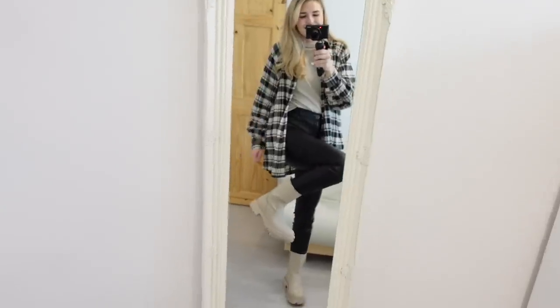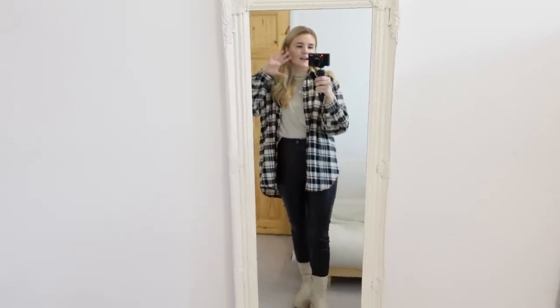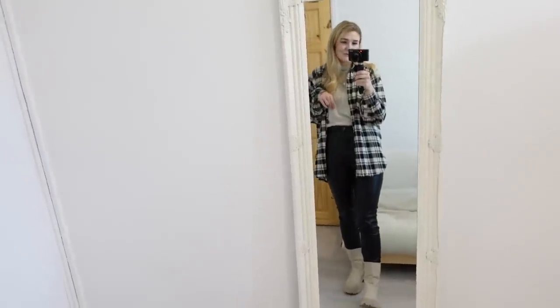So I got these ones in the cream, and then I've got some proper nice ones from Arquette in the black, because I know that I'll wear them year after year. But yeah, that is my outfit for today. I'm just going to chuck on a jacket and then I will show you what George is wearing.